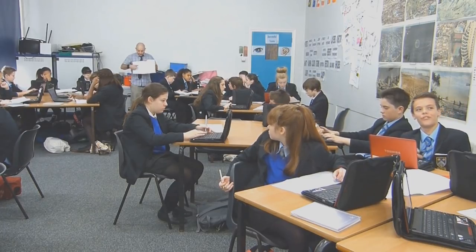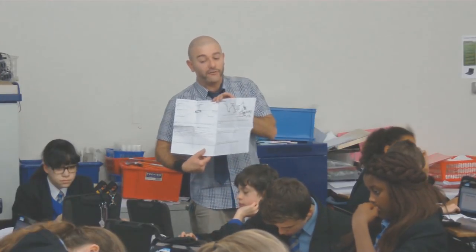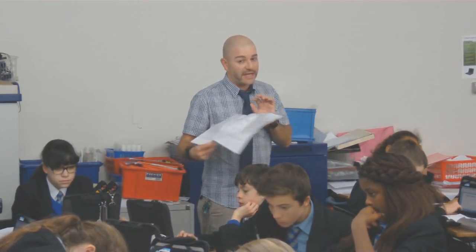So the templates are pretty much the same as those boxes, but you're going to need the template at some point, so that's a good suggestion. To have that open as well, so you know what eventually your finished product is going to contain.